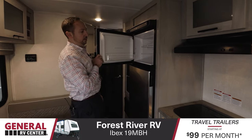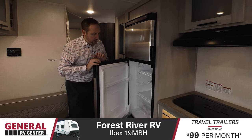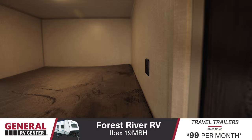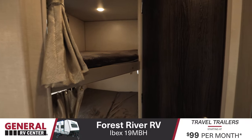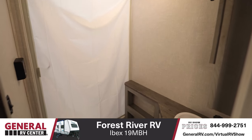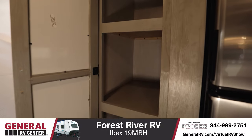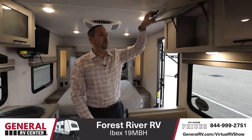Six cubic foot fridge. Norcold, great space in here too. Plenty for the weekend or a long week. Bunks are double bunks. I have this folded up right now for storage, but of course this bottom bunk mimics the top bunk. And then great bathroom size too. More storage over here, in addition to having additional storage up top.